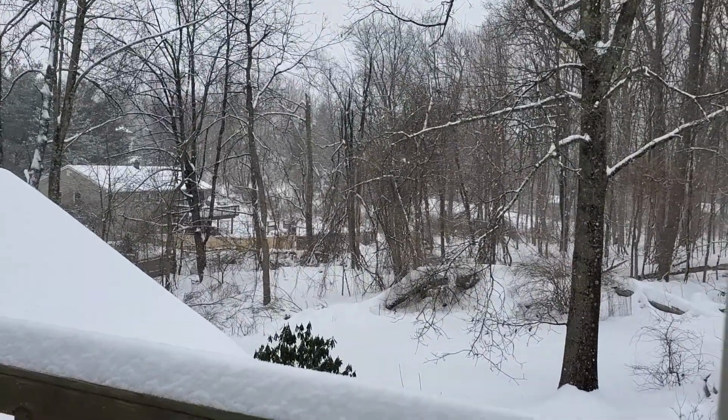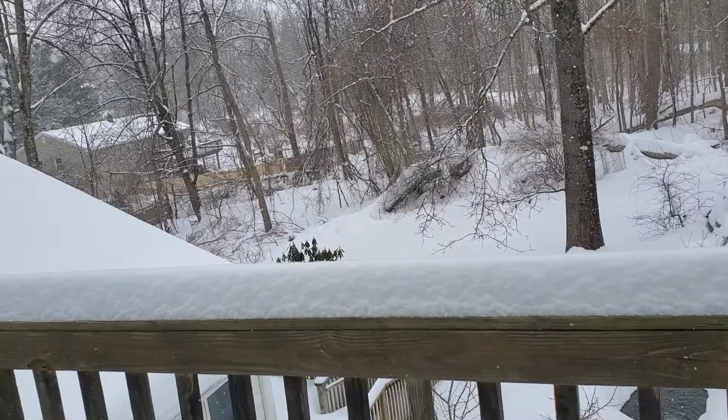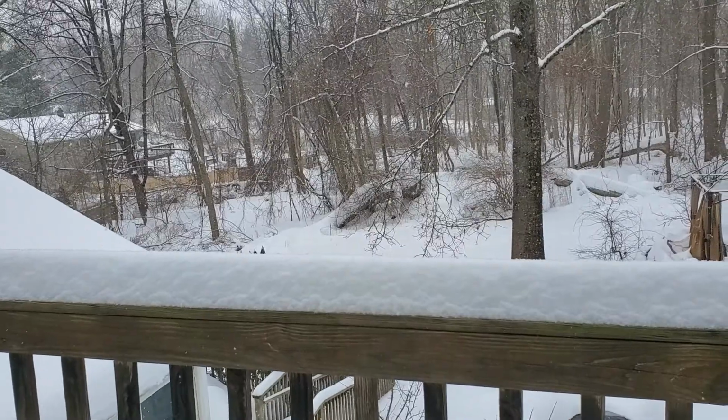It is still snowing. It's been snowing since before dawn. You can see the snow that collected today on the railing. The railing is about 4 inches wide, so we're coming up just above 3 inches right now.